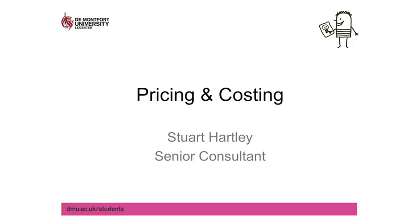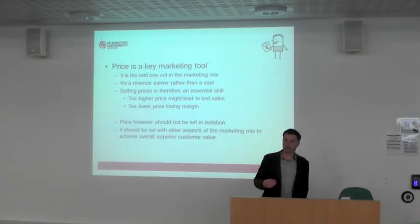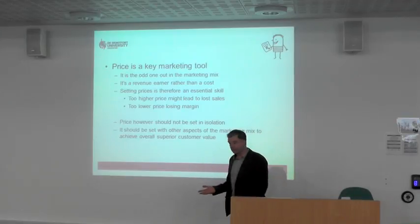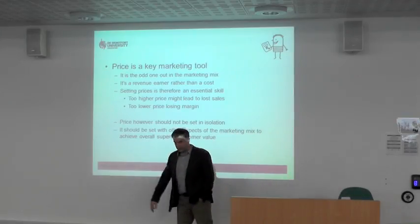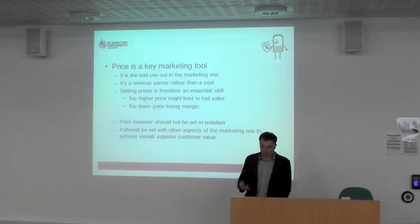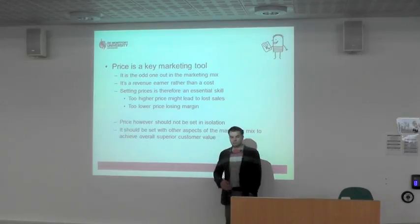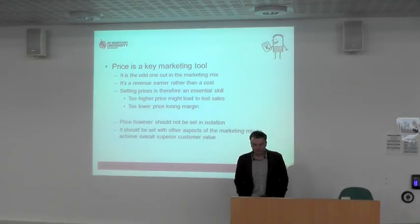Looking at it from a marketing perspective, price is one of the most key marketing tools, and it is part of marketing technically. But it's actually the odd one out. It's the only one that brings in money rather than actually costs money. Advertising costs money. Marketing activities generally cost money. But price is the only one that brings in money. And therefore, price is probably one of the most important marketing skills to get.